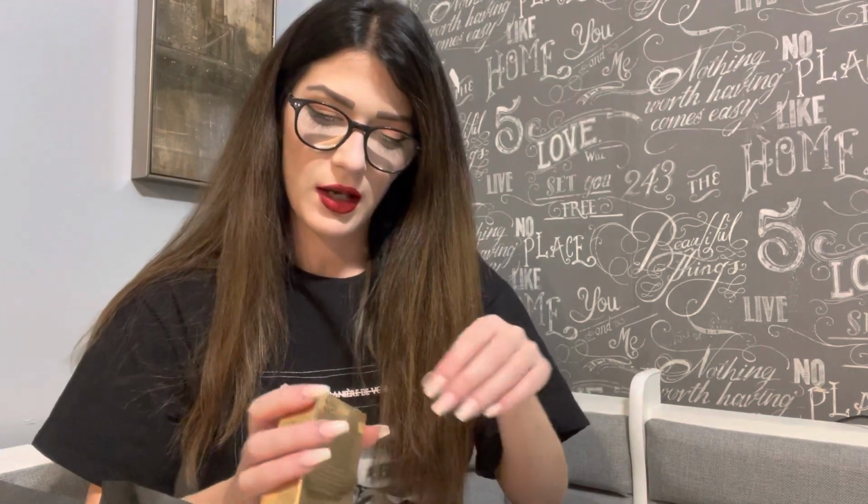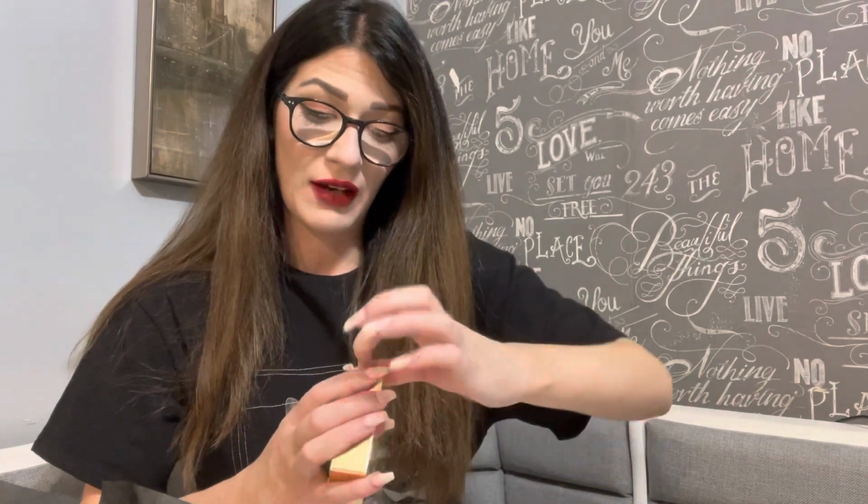I do really like Revolution products. I've got quite a lot of palettes. I've used some of the skincare before. I recently got, I did show it in a video, the new highlight and define concealer and foundation, and I really like them. They're great for like every day.